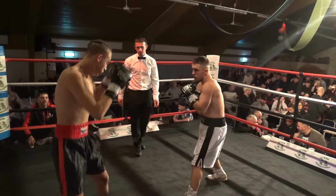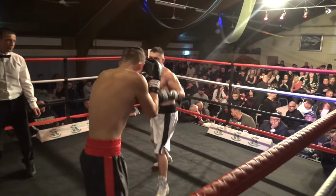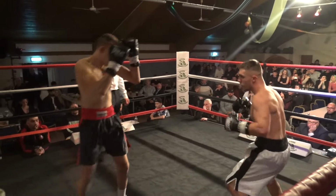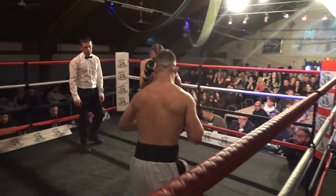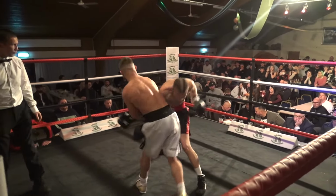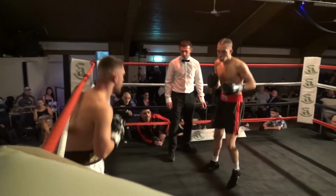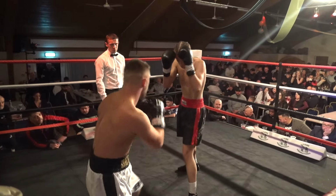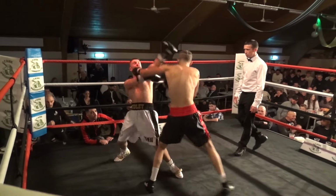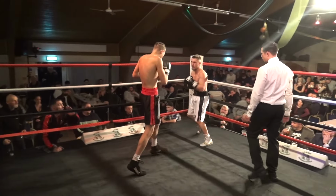Two of five. And Harry immediately looks to get centre ring again. Bobs and weaves. He looks to come forward. Cyrus steps in. Throws the left right. Cyrus slips and replies with the left of the body. Then the right. Tucks up tight. Stays tucked up. Then looks for the left and right again.